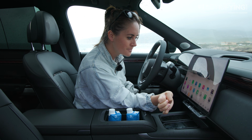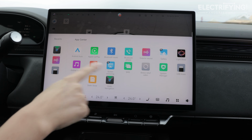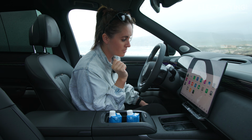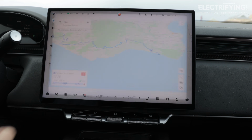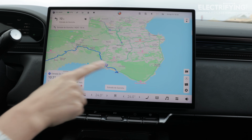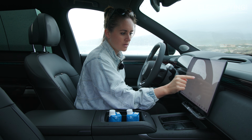Let's press more things. Apple CarPlay, that's all standard. Android Auto, that's standard as well, and that's all wireless. Blooming brilliant. What else have we got? There's the navigation. Let me show you this, right? So it's actually quite detailed. It's their own navigation system.